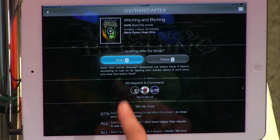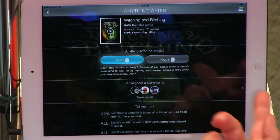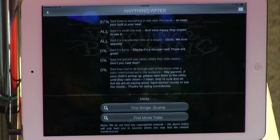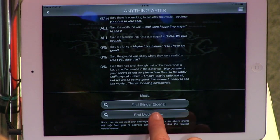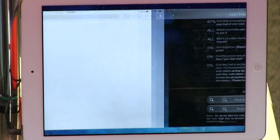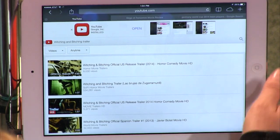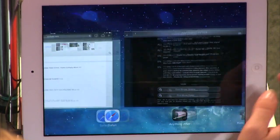Is this a real app? Yes, it is a real app. It didn't get very good reviews, Witching and Bitching. Would you like to see the trailer? And there's no reason to stick through the credits either, because there's nothing afterwards. Wow, Witching and Bitching is a real movie. Do you think they do that to make you sit through the credits? Like they say, well, we'll do one more thing.